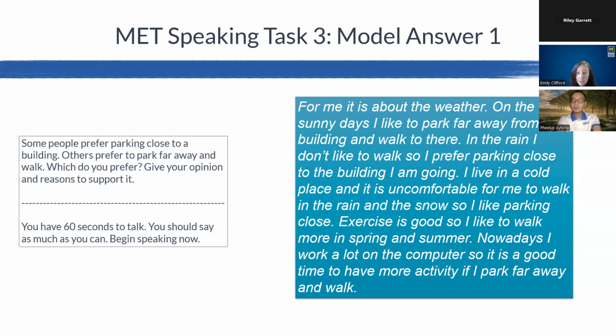There's a few words borrowed from the prompt, which is fine as a sort of starting point, but you want to use synonyms and try to phrase things slightly differently each time to show that you have a broad range of vocabulary. So try to vary the words that you're using and don't just repeat what it says in the prompt. Philip, do you have any thoughts on this one?